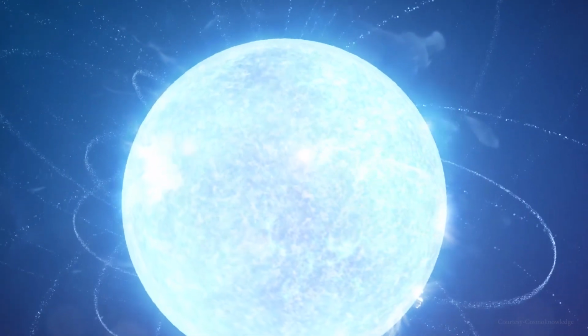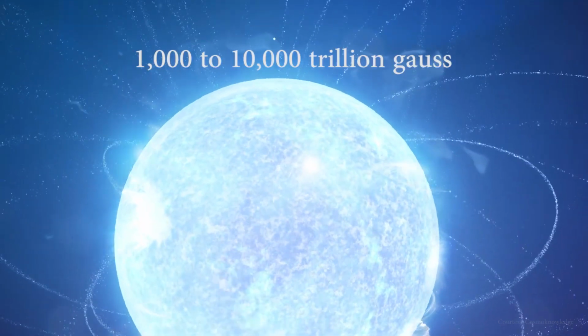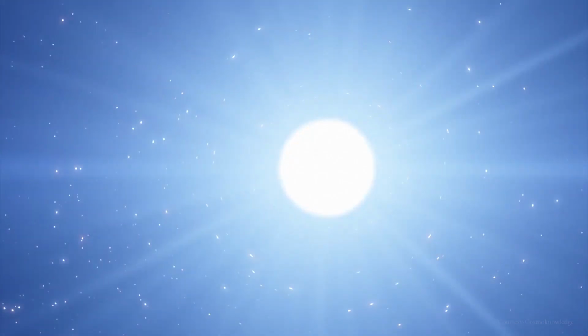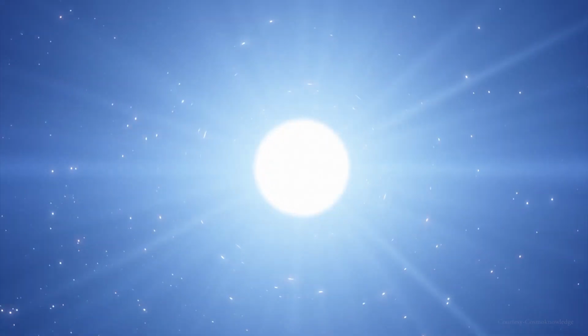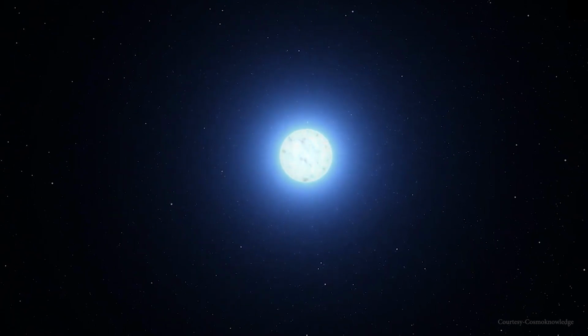Magnetars. Magnetars are known for their extremely strong magnetic fields, typically ranging from 1,000 to 10,000 trillion Gauss. These are the strongest magnetic fields known in the universe. Magnetars rotate relatively slowly compared to pulsars, with periods typically ranging from a few seconds to several minutes.